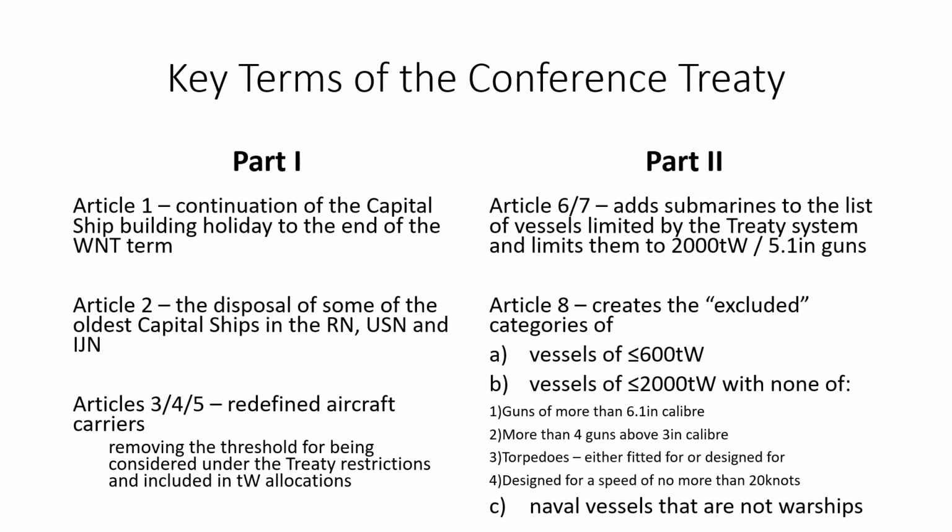Coming to Part 2, Articles 6 and 7 add submarines to the lists of vessels that are limited and constrained by the treaty system, saying that with the exception of a few already built or building vessels, submarines are now going to be limited to 2,000 tons standard displacement, which is a defined characteristic in the detail, and they're also limited to nothing more than a 5.1 inch or 130mm gun.